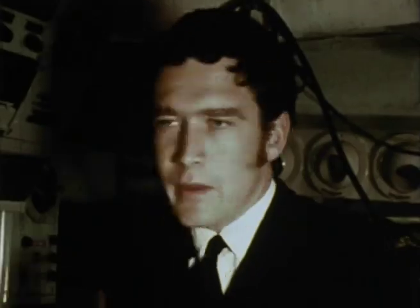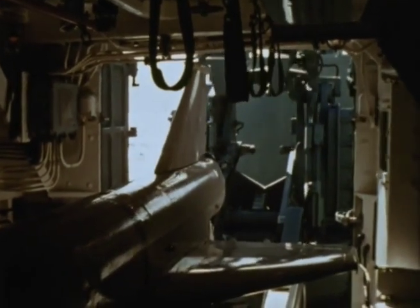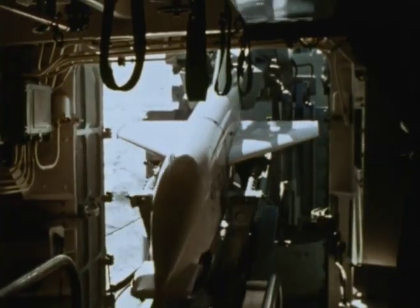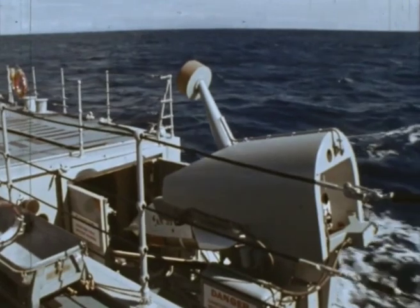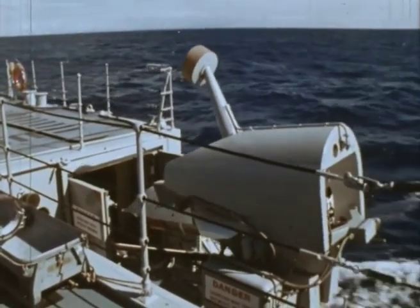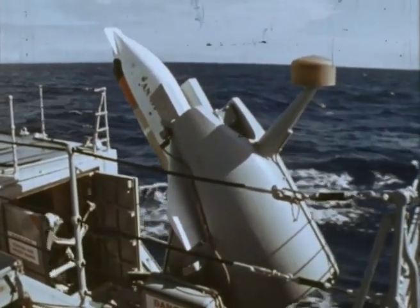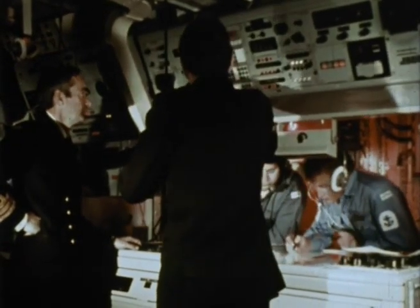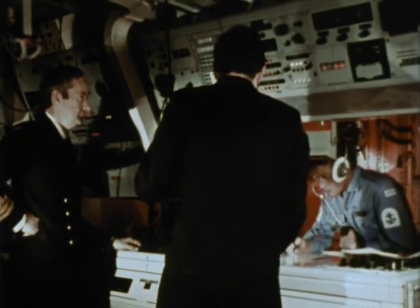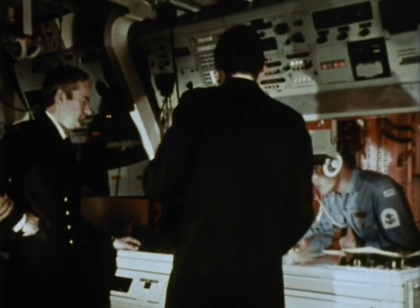Let's get an Ikara away. Action Ikara. Australian designed, this anti-submarine missile system is fitted to 9 Australian destroyers and has been introduced into other navies. The Ikara system incorporates a missile carrying a homing torpedo, which the ship can direct to the vicinity of the submarine. More information on the contact? Hunter's contact is steady on 085, 6,000, indicating 3 knots high Doppler, painting Bravo Charlie beams, marking on all displays, classified as a submarine.